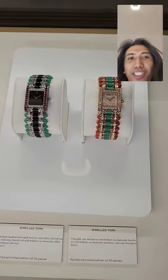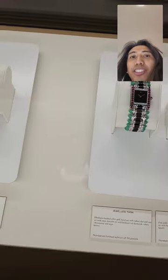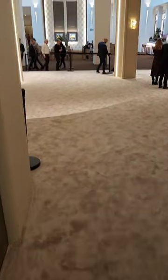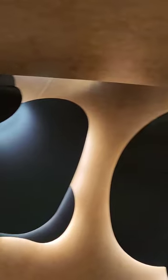Wow, man, look at this. A jeweled tiny and a jeweled tank. Cartier on crack, like, that's what it is. Beautiful, beautiful. They're mostly tanks this year. And I lost the guy. Where are they? What's there? Oh! That's so cool.